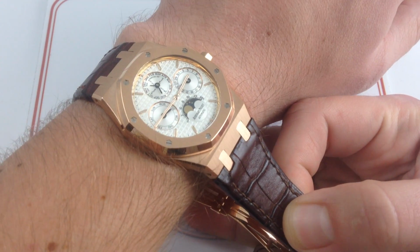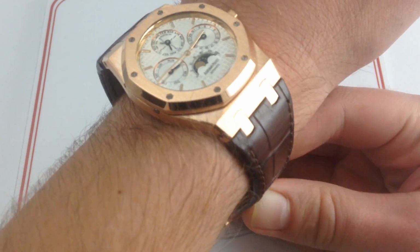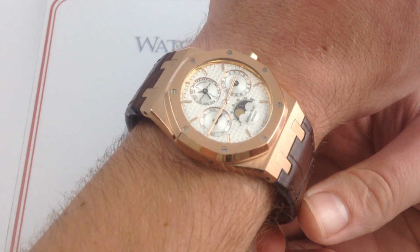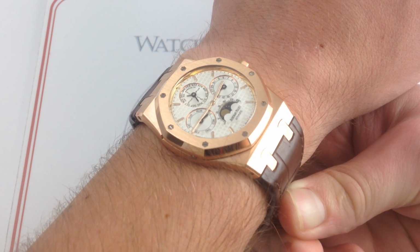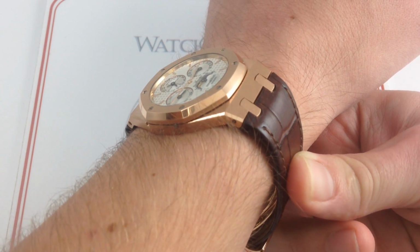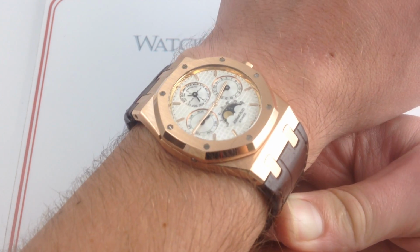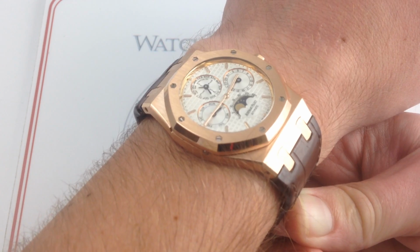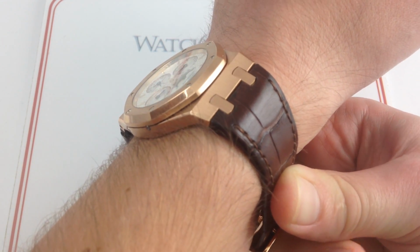This example, 18 karat rose gold with an alligator strap, is a completely different look and a completely different fit than the traditional full bracelet stainless steel Audemars Piguet Royal Oak. Still ultra thin, still beautifully chiseled and hand finished, it nevertheless has a radiant warmth to it that's completely singular within the AP catalog. Now you can see on my wrist, 6 1/3 inches, 16 centimeters in circumference.